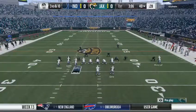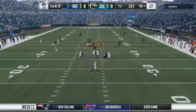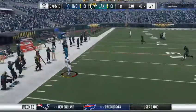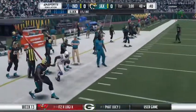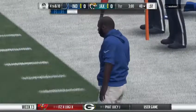Yeah, but had his hands on it for a second. Would have been a tough catch, though. Falls incomplete. Here's Luck. He's going to hit his man out of the backfield. Complete. Nothing doing on that one, and it'll be 4th down.